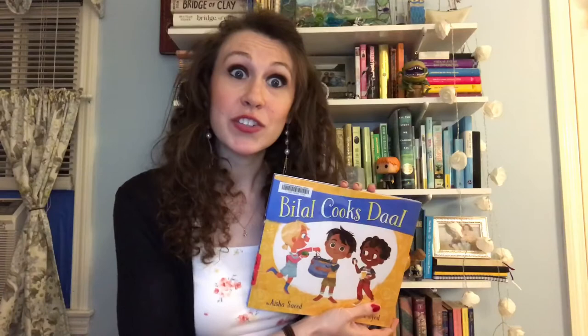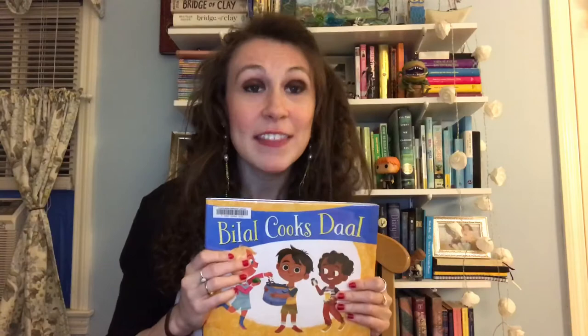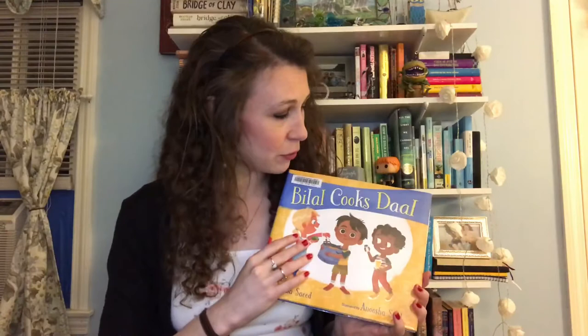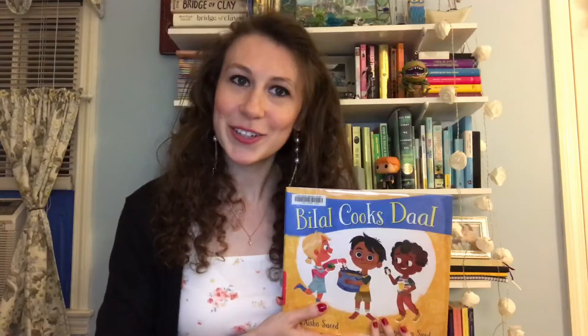And again, this was written by Aisha Saeed, and the illustrations were done by Anoosha Syed. Now, daal is a popular and tasty dish that a lot of people eat in South Asia and in Pakistan, which is where our friend Bilal is from. In English, the word daal is lentils. Have you ever tried lentils before? They can be pretty tasty, and there's a lot of different ways that you can cook them. So let's find out why Bilal likes to cook daal so much. He's going to introduce this food to his friends.